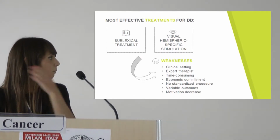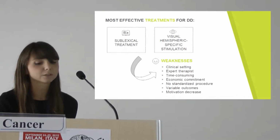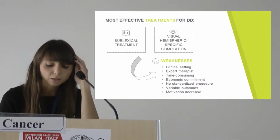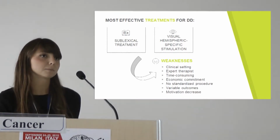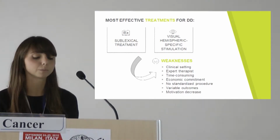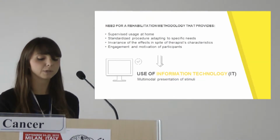And moreover, since they stress reading decoding and include very intensive and repetitive reading exercises, these treatments are often experienced by children with dyslexia as quite tiring and boring, and so this often causes a motivation decrease.